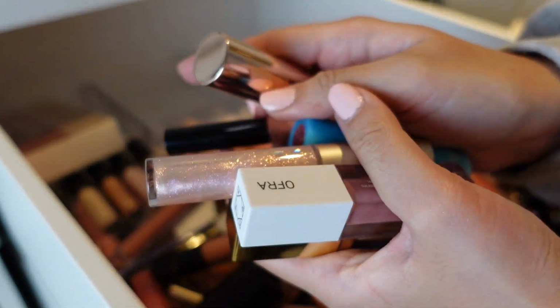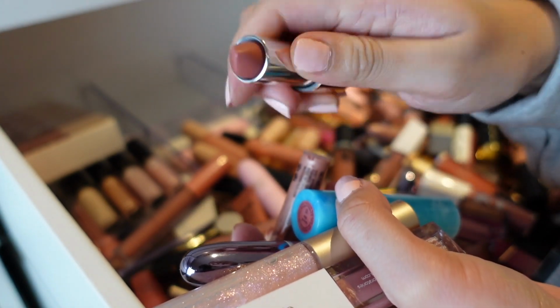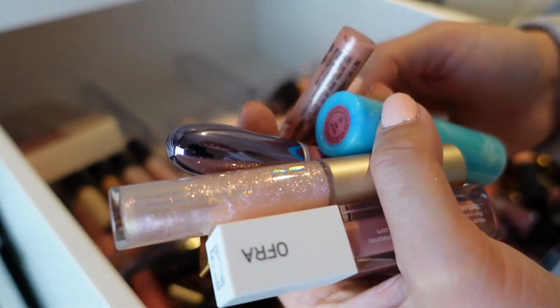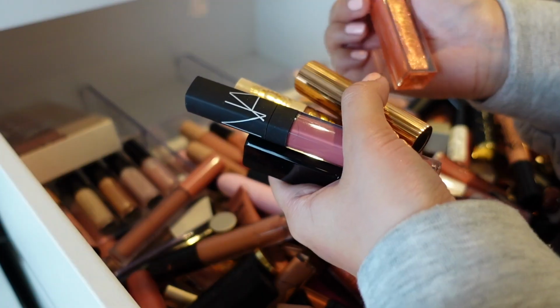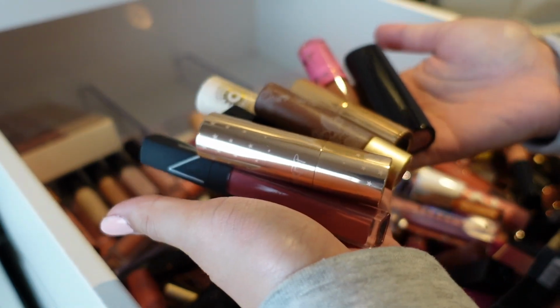So there's this brand that I really want to show you guys. This is a brand called Nude by Nature. They specialize in nude makeup. Honestly, their products are so good. But I'm gonna have to say goodbye to it because unfortunately it's old. Oh, gonna keep this Patrick Ta lip gloss. So all of these are going to be going.